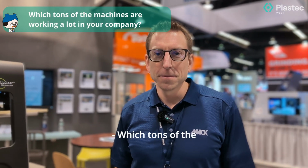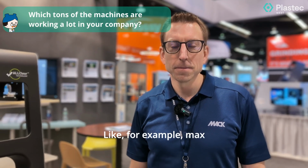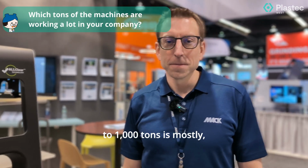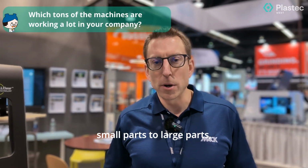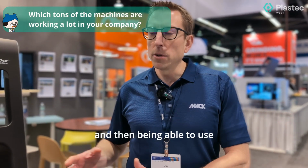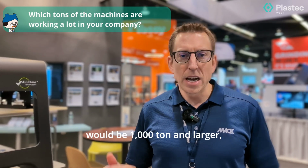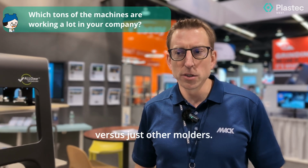Which tons of the machines are working a lot in your company? I would say across our portfolio, obviously we can mold small parts to large parts, but our uniqueness comes into our large part molding and then being able to use some of these technologies. So predominantly for us, a lot of our equipment would be 1,000 ton and larger, because that's where we have a niche versus just other molders.